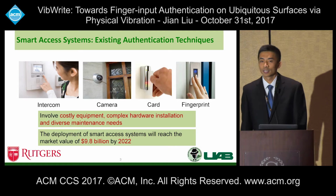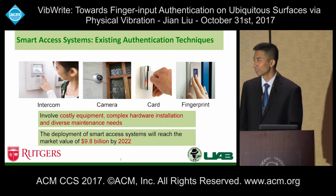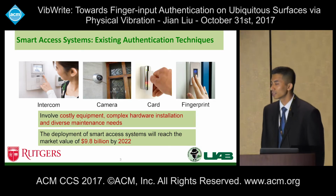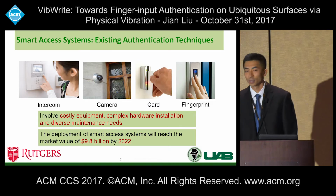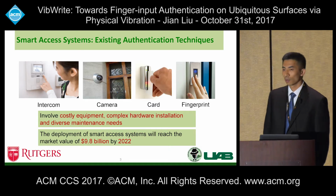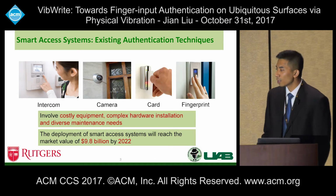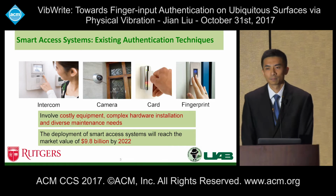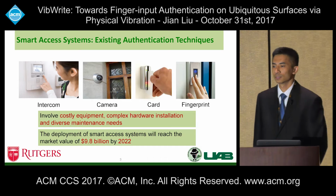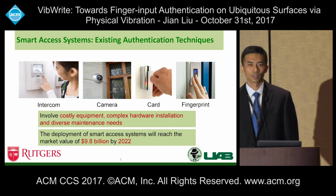The existing authentication for smart access systems mainly relies on traditional solutions based on intercom, camera, card, or fingerprint techniques. These approaches, however, involve costly equipment, complex hardware installation, or diverse maintenance efforts. I also want to mention that, according to a new market research, the deployment of smart access systems is expected to reach the value of $9.8 billion by the year 2022. So there is a large space left for us to continue to explore in this area.